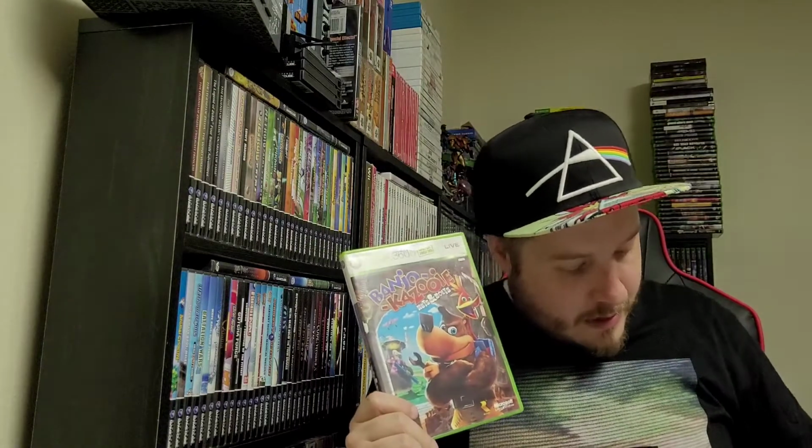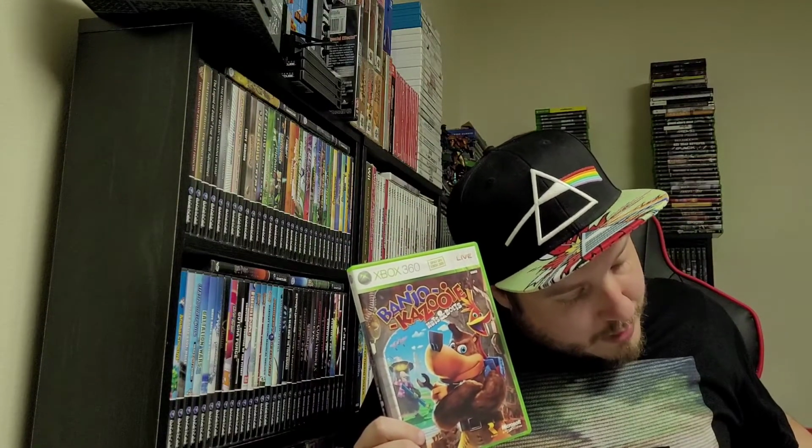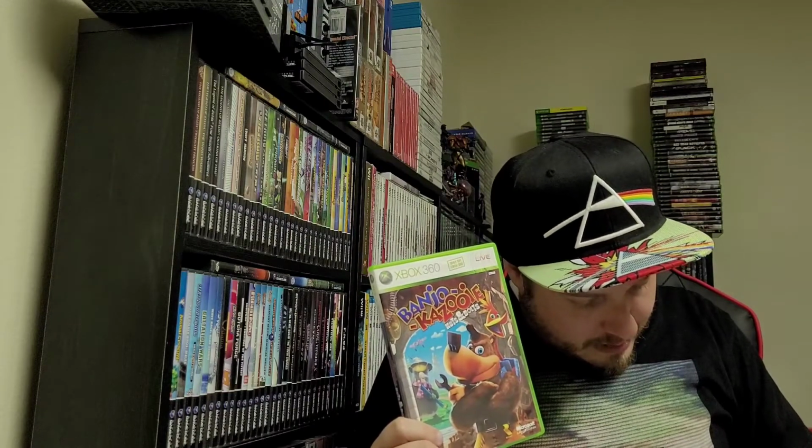Okay, and then another rare game. We got Banjo-Kazooie: Nuts & Bolts. Not exactly the game everyone was hoping for, but I kind of like the graphic style on this one. But let's see. This one I was able to grab for $7.50.